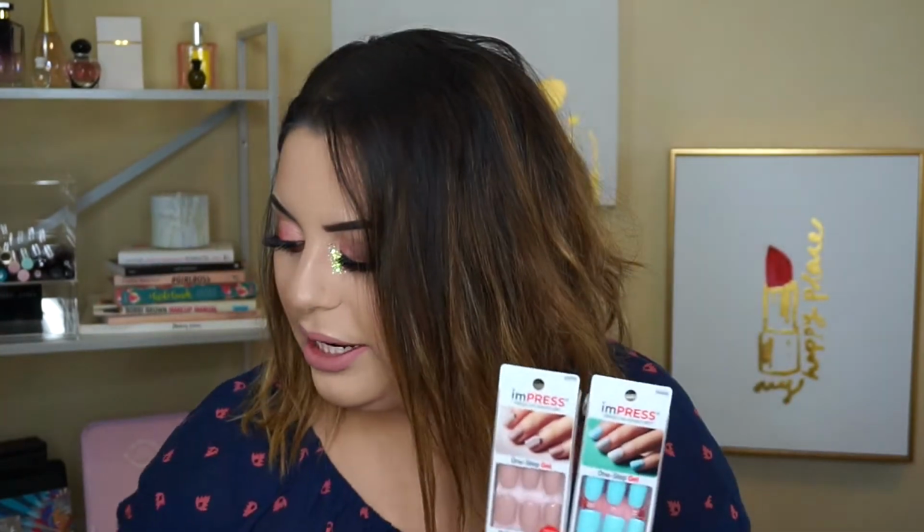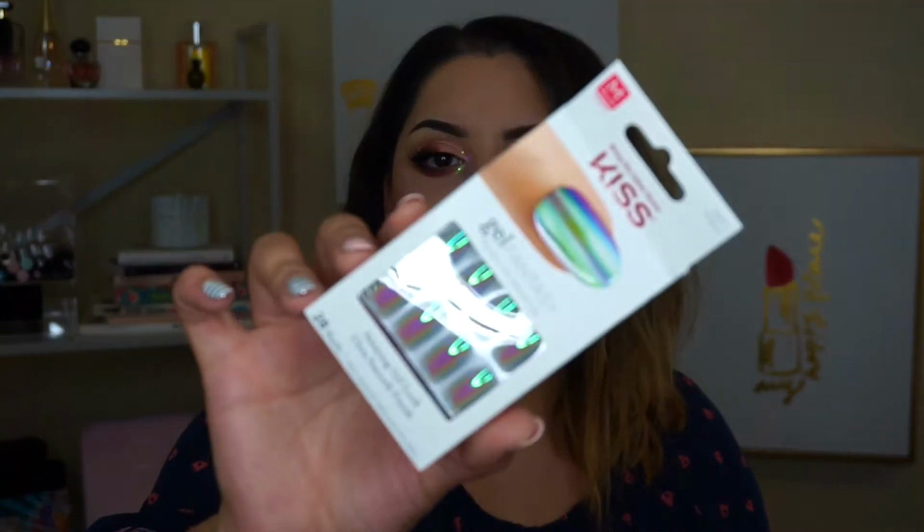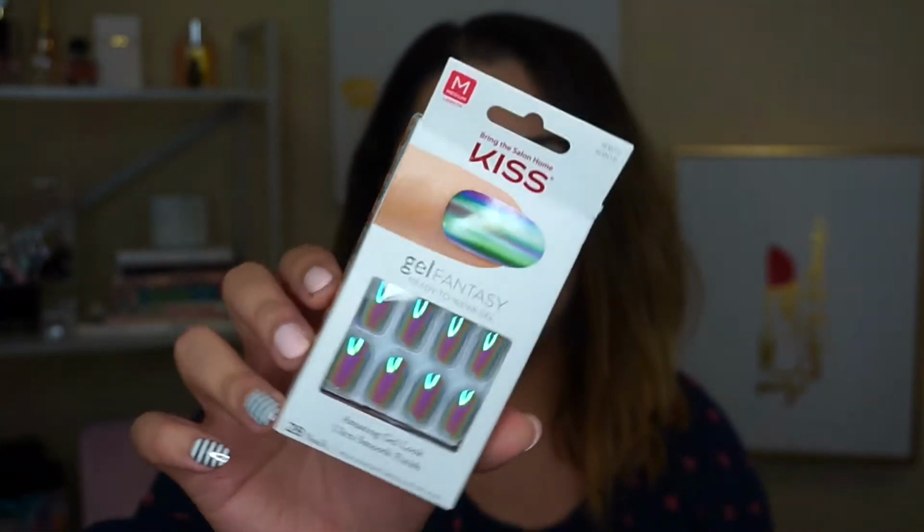I got these four, and then I also have these ones from the brand Kiss. These are also press-ons, but I think you can also use glue, so you can use either application, whichever one you choose. These are a really cool metallic kind of color. These are actually the first ones that I purchased, and I bought a bunch more than I used, and then I used the ones that I have on.